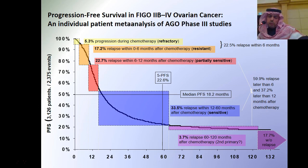Again, when the patient presents at the primary diagnosis, our aim is always for cure, and about 17% actually have no relapse after 10 years. But when the patient presents with a recurrence, our aim for the treatment is always quality of life.